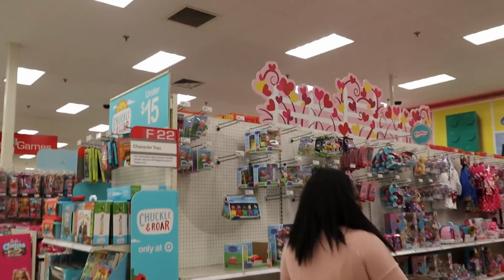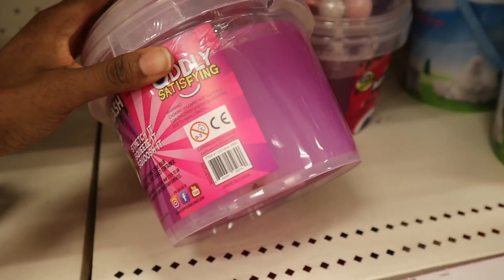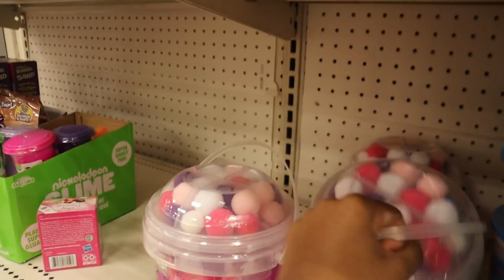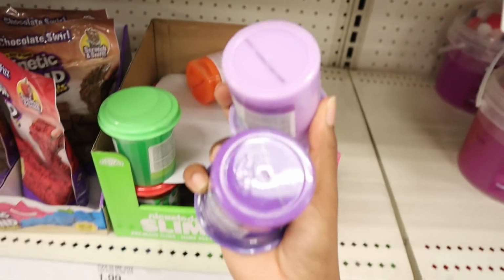Okay, where to next? Chuckle and Roar, do they have the poppets? Oh, no poppets here. Well, this is a new Target we're in right now. Hopefully they have some good stuff though. Ooh, does this kind of purple? I see pink slime. Let me get this purple slime for me. I gotta catch up. Ooh, look, there's two purples. Two different purples for me.